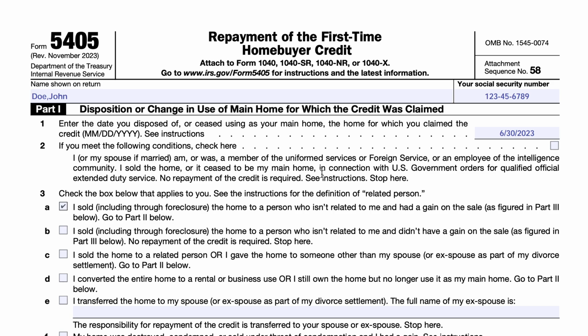However, there are still people who either own their house or now are having to report the sale of their house or disposition for some reason. So this tax form is going to cover what happens when you either continue to just repay that credit, or what happens if you sell or otherwise dispose of your home, and how you report that on your tax return.